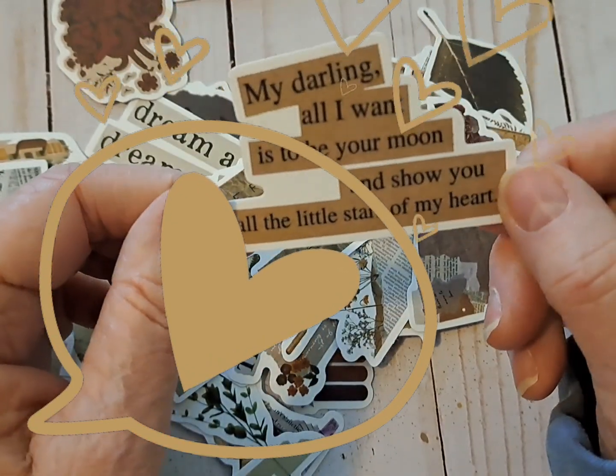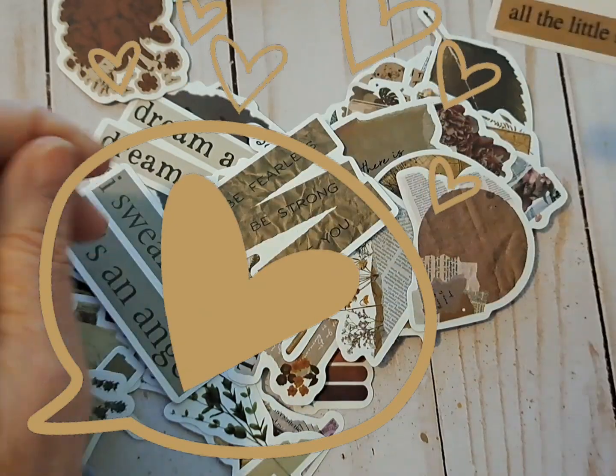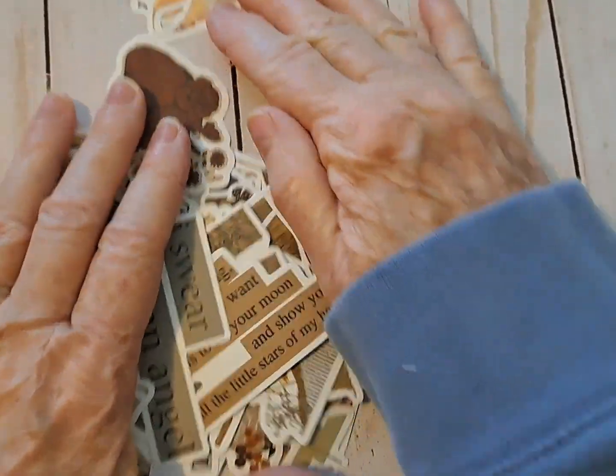My darling, all I want is to be your moon and show you all the little stars of my heart. Wow. Okay.